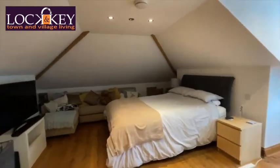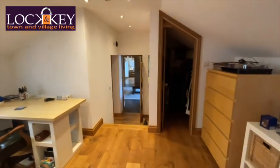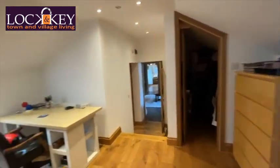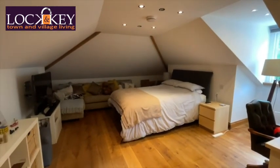Look at the size of it. There's that little cute window. Just going to bring it around. And there you can see there's a little storage cupboard in there. Plenty of room for freestanding bits and bobs. Desk. And it would suit an elder child, you know. Like I say, you could block it off. You could put a nanny in there.